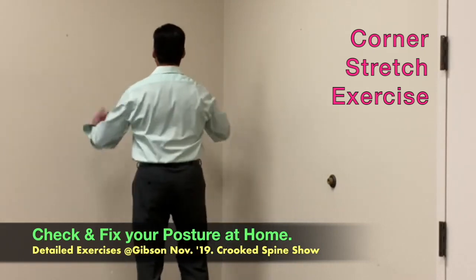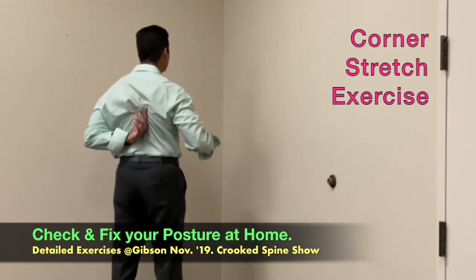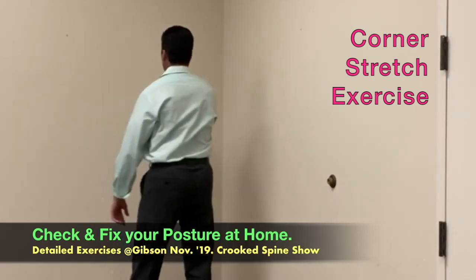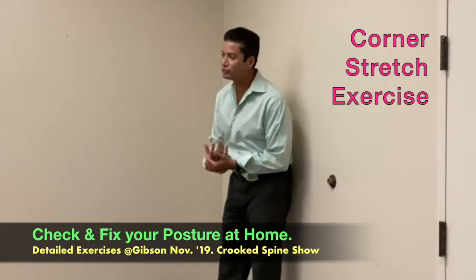But here, the biggest thing is, how do you get the upper back here to tighten up, pinch the blades together, get the shoulders to open up, over time. I like to do everything passive, starting with passive.